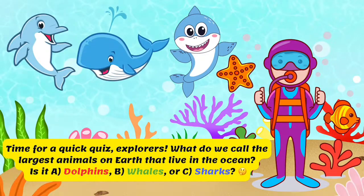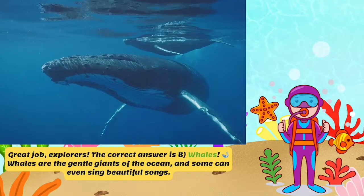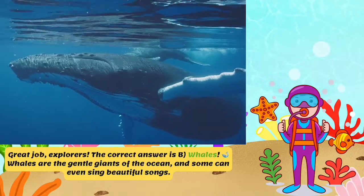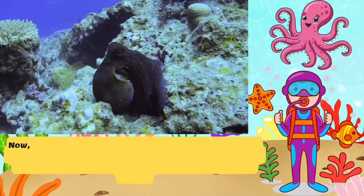Time for a quick quiz, explorers. What do we call the largest animals on Earth that live in the ocean? Is it A, dolphins, B, whales, or C, sharks? Great job, explorers! The correct answer is B, whales. Whales are the gentle giants of the ocean.